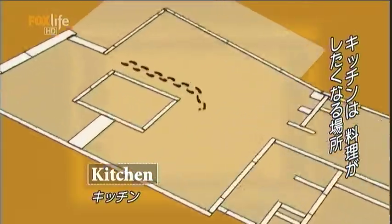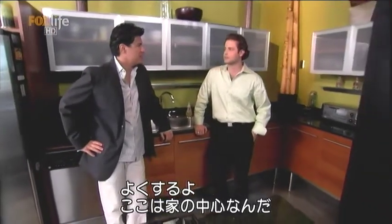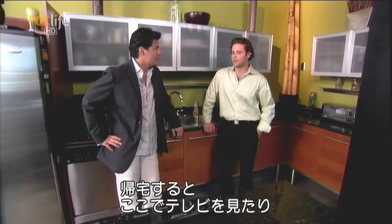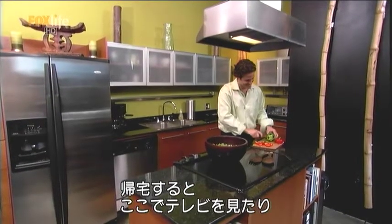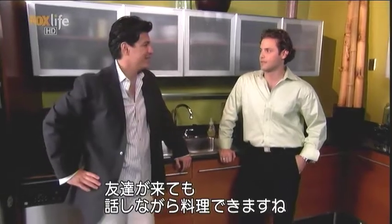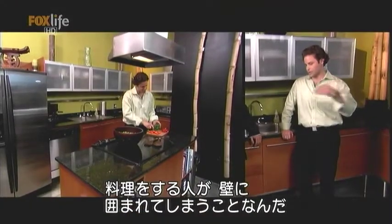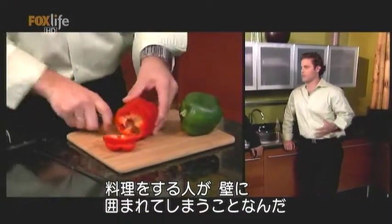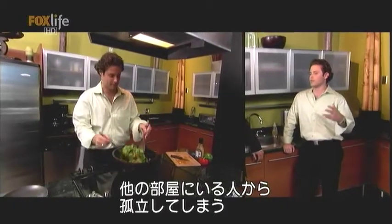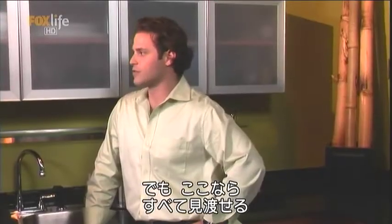Jason built a kitchen that would inspire him to cook. It's a great kitchen. It's very user-friendly. Do you do a lot of cooking? I sure do. It's at the heart of the apartment, and when I come home, this is where I can be in the middle of the place, watch TV, have the view outside, sunsets, make a great meal. From right here, even if you have friends over while you're cooking, you can see everything, talk to everybody. I think one of the biggest problems with kitchens, whether it's an apartment or a house, is that it's always tucked away and closed off by walls, and people who are actually doing the cooking never really feel like they're participating in the crowd and everything that's going on. So here it becomes the focus of attention.